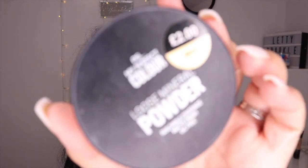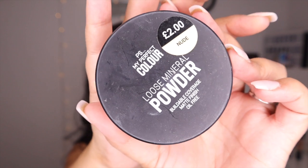So, yeah. This one is a loose mineral powder foundation, buildable coverage, matte finish. This is from Primark. It cost me £2, and I really like it. I like it to set my under eyes sometimes, and if I have to set my whole face, then I will use something like this. It's got a bit of colour, so if my foundation's a little bit light, I tend to darken it with this a little bit. It's quite a good powder for the price point, £2. You can't go wrong. It's really, really nice.